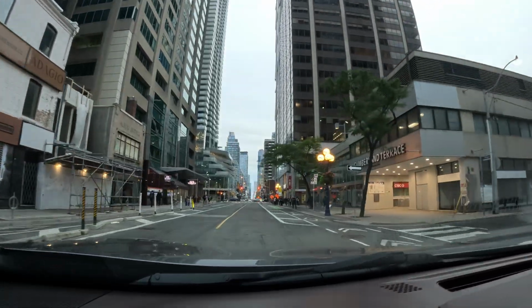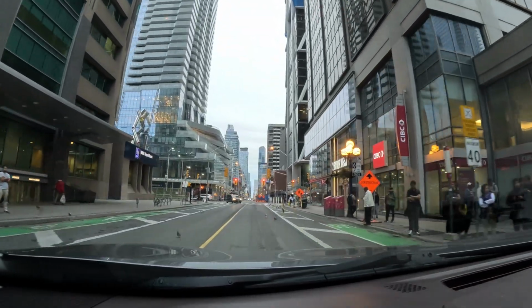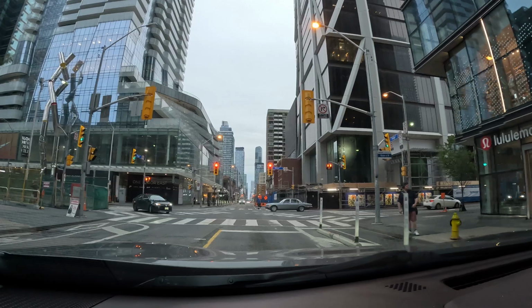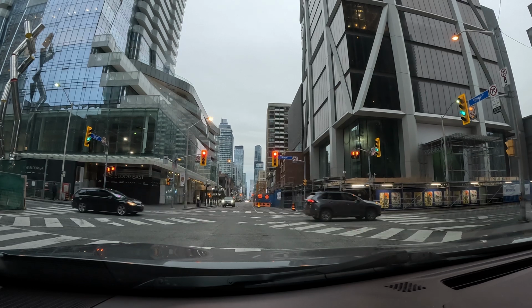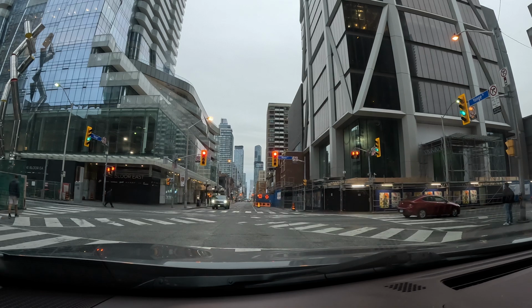And so up ahead here we have the corner of Bloor and Yonge. One of the most busiest corners here. Two of the tallest buildings in Toronto, in Canada as well. One Bloor East, and the one on the right I believe is just called One Bloor. It's still being built, and it's going to be bigger than the One Bloor East one on your left.